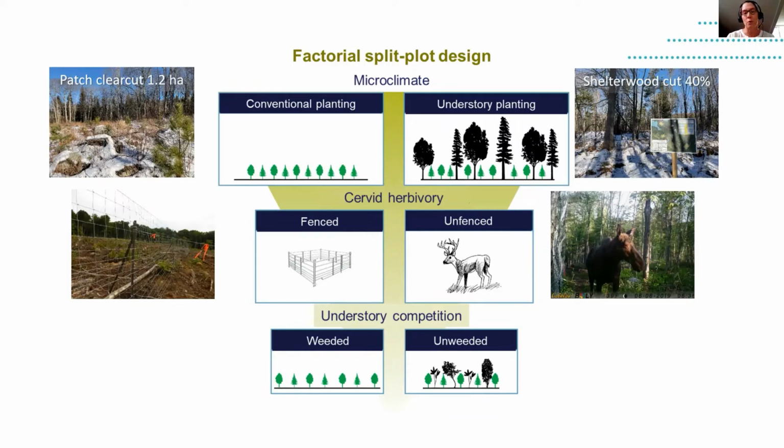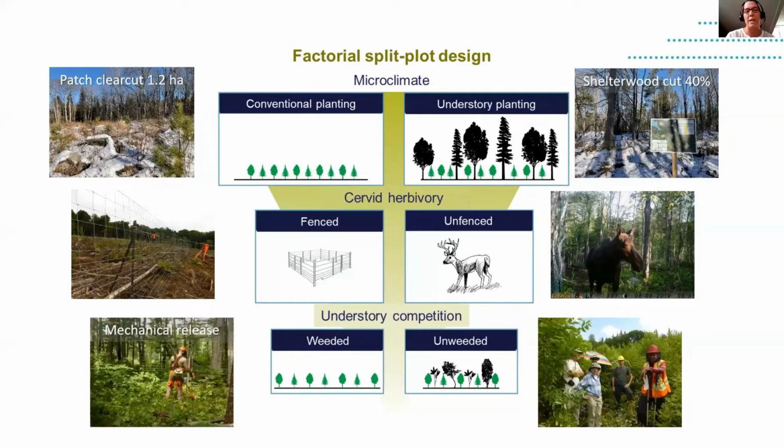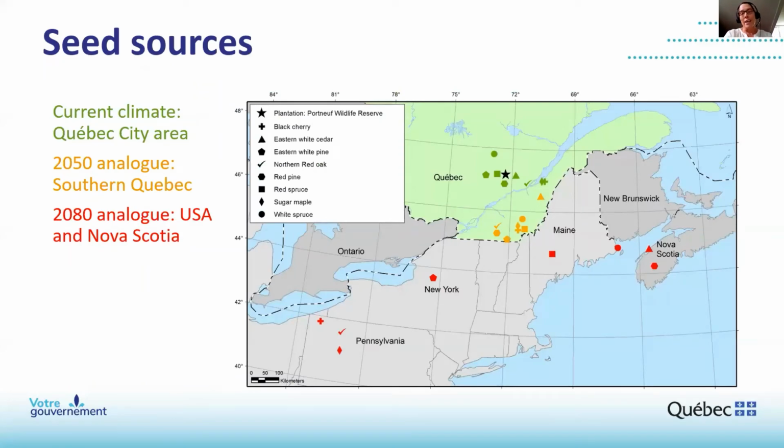And then these subplots were divided again to compare the effects of vegetation control. The vegetation control treatment was a mechanical release made with a brush saw during the second growing season. Finally, each of these three treatment combinations was further divided in three to plant seedlings of three geographic provenances. Seedlings whose seed origin is local, so adapted to current climate. Seedlings grown with seeds from locations where the climate conditions are analog to the ones anticipated at mid-century for a study site, and seeds from locations where climate conditions are analog to the ones modeled at the end of the century.